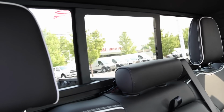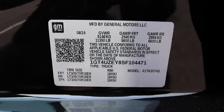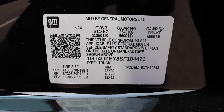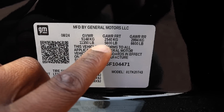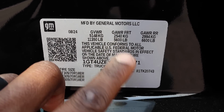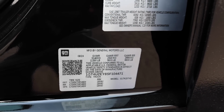Let's go ahead and check out the payload. The gross axle rating out front is going to be 5,600 pounds. The rear is going to be 6,600 pounds. Gross vehicle rating is going to be 11,350. And then the wheels are 18/9 wide. I think you can probably get a camper package on this truck. So if you want to get the winch and just have a little bit more capacity on that front axle, it would raise that to 6,000 pounds.